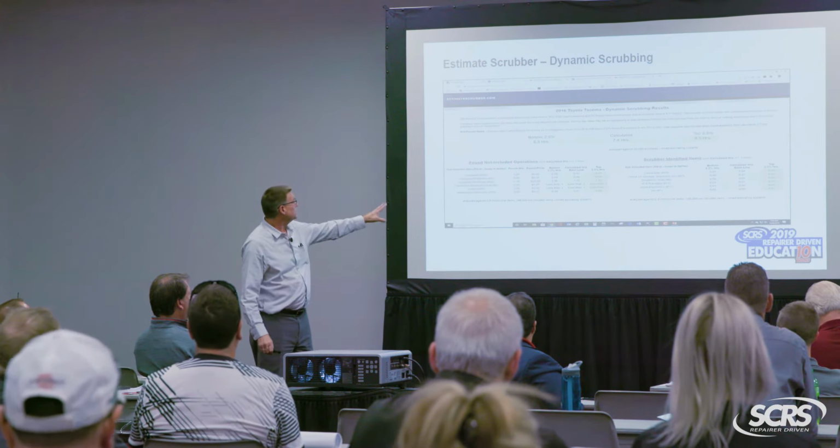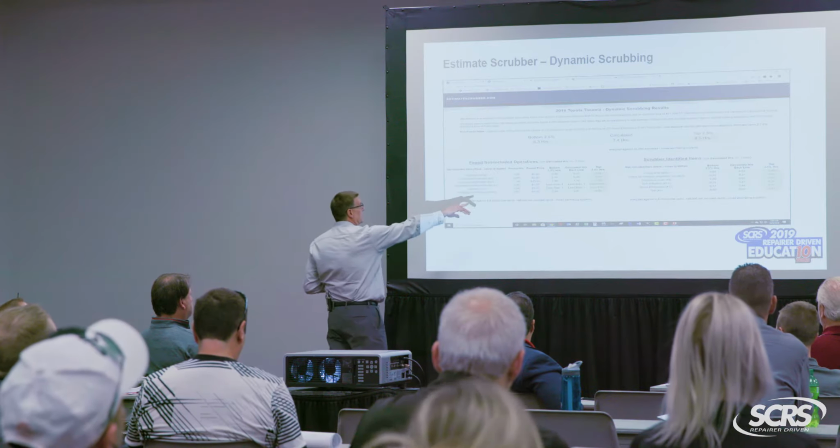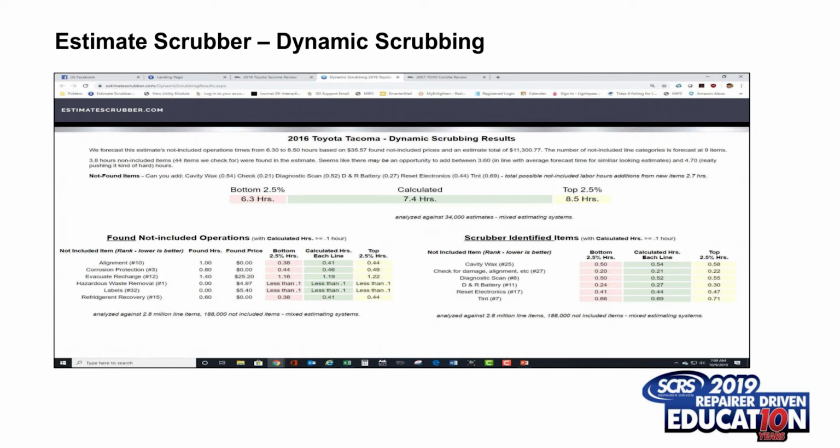And it shows you what the bottom 2.5% of the nation, all the way to the top 2.5% of the nation, are getting paid for that particular non-included item. So it shows you exactly where you're sitting on this particular estimate for alignment. It's an hour, where it shows you that the rest of the nation is getting an average of 0.41.